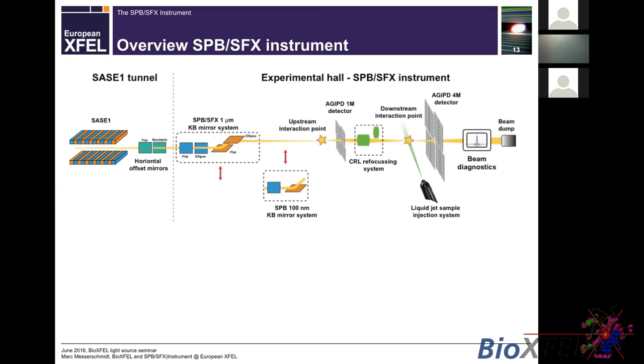As already mentioned, there's a refocusing system so that we can do two experiments at the same time, mainly for crystallography, most likely. For imaging, we might actually need those detectors, as already said. We have a very extensive beam diagnostic section after both experiments so that we can always measure in the direct beam whatever we want to see there. There should be a wavefront sensor in here. There should be a spectrometer that is single shot capable. So hopefully we can tell everything about the beam on every single shot.